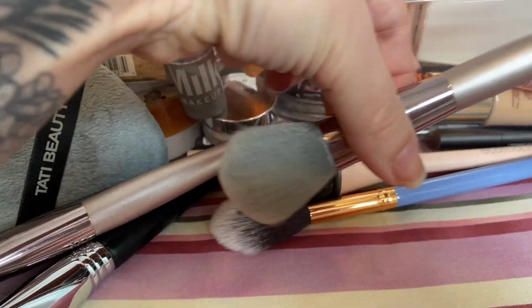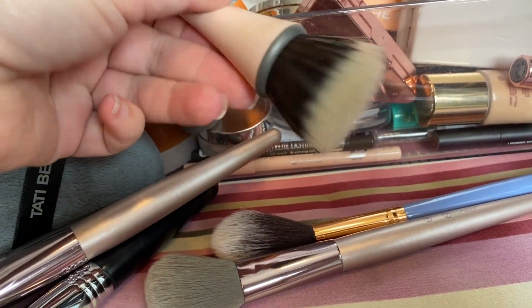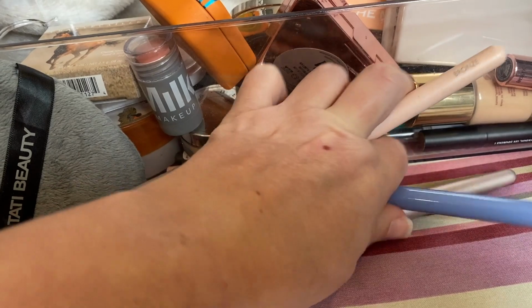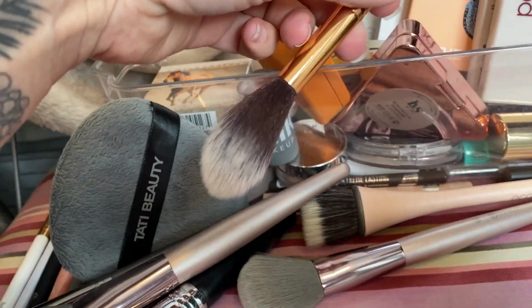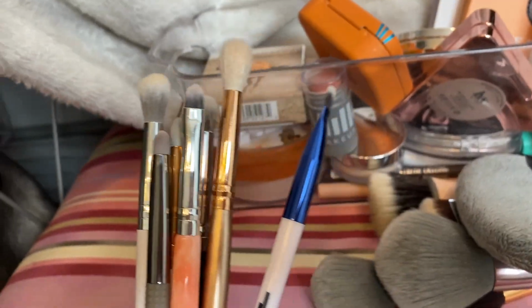For blush, this BH Cosmetics brush. For bronzer, this Eco Tools brush. And then for highlight, this Luxie brush. And then for eye brushes, I am going to go ahead. I grabbed a little handful here.